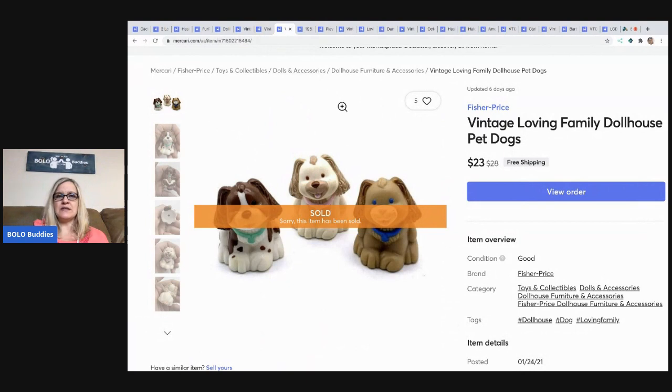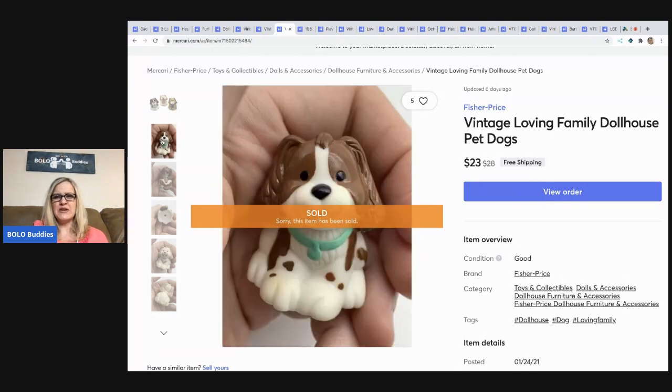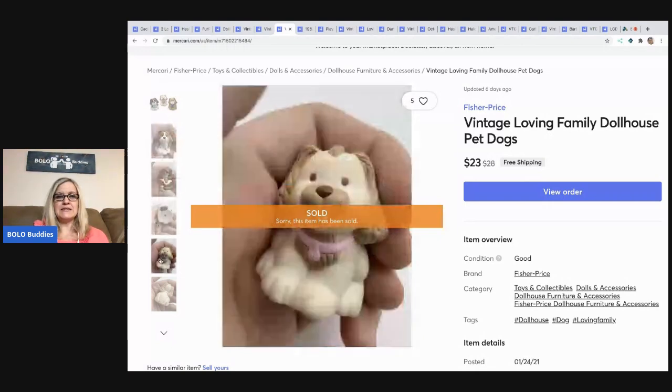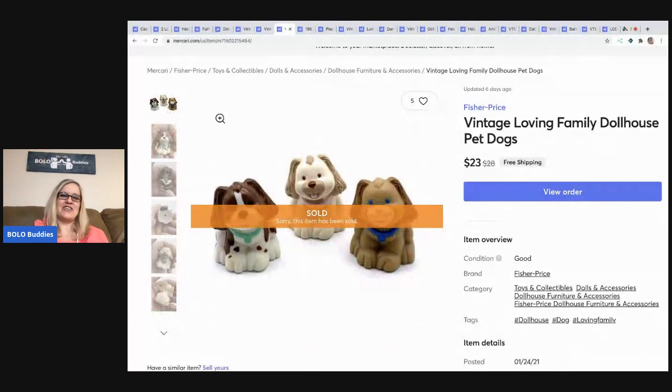Okay, and here is another one. These are the vintage Loving Family dollhouse pets, and these are more like rubbery type material. They're different than the hard plastic. Yeah, see, they've got the hole in the bottom. And you can see in my hand, I just think it shows the color better. I don't know. I like the hand. I know you guys are going to give me a hard time. Anyway, sold for $23 free shipping.